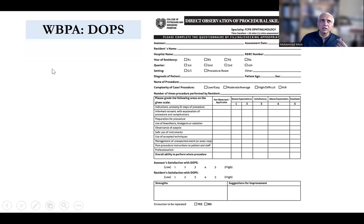If we take the work-based assessment, the College of Physicians and Surgeons in Pakistan has developed a very good standard tool, which is probably prevalent in other systems as well. You have the assessor, the resident name, the hospital, then the year of residency, the name of the procedure, the complexity of the procedure. This just gives you an overview of what you are checking and what level of training the resident is. And then next you go into the procedure.